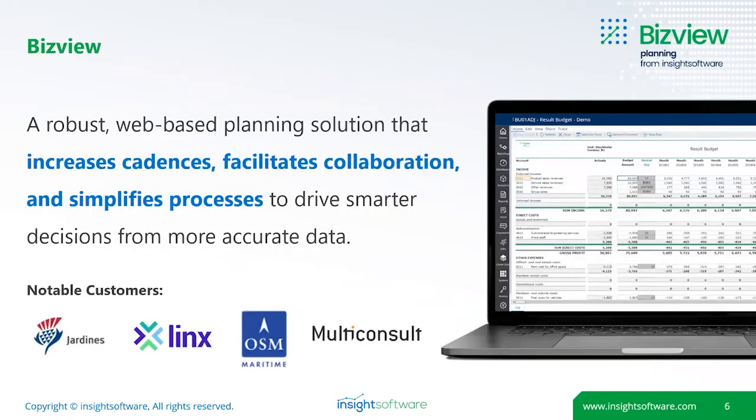So this is where Bizview comes in. Bizview is a robust web-based planning solution that increases cadences, facilitates collaboration, and simplifies processes to drive smarter decisions for more accurate data. You can easily configure planning forms, reports, and dashboards. We've got driver-based models that make it easy to extend planning beyond finance.